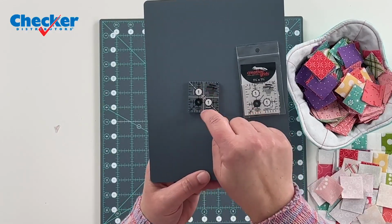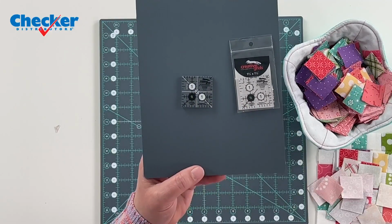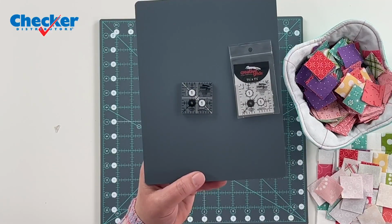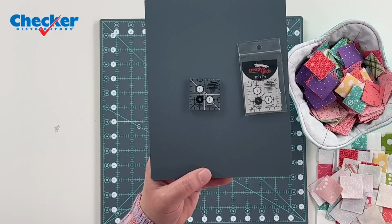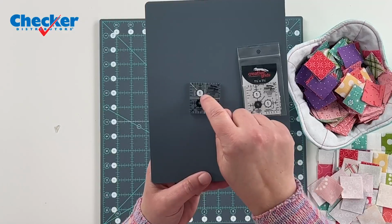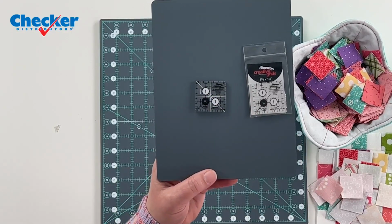also have centering lines. So if you're fussy cutting or you want to know where the middle of the block is going to end up, maybe it's this beautiful little flower or piece of candy or whatever your novelty fabric is, you'll know right where the center of that is going to be.